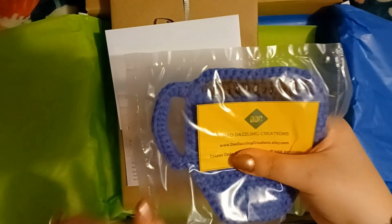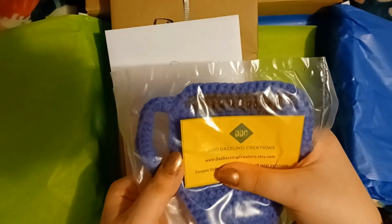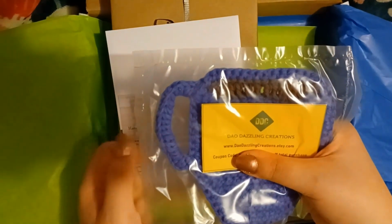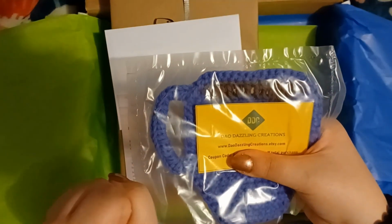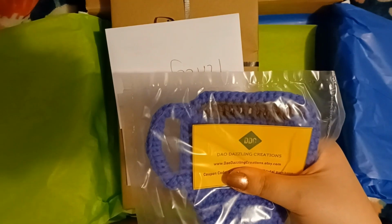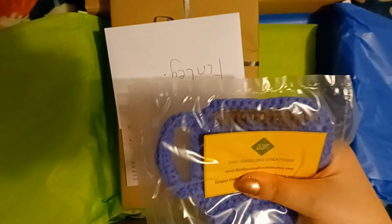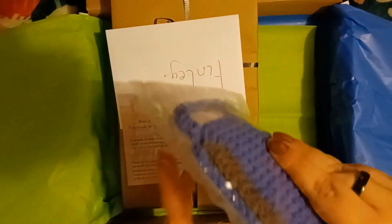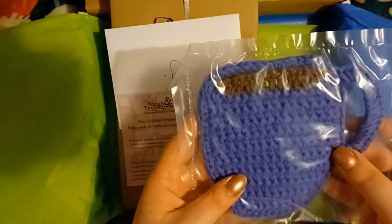and I'm going to do my best to hopefully be able to cover that up when I'm editing for when it was visible before I saw it. So I apologize, Dazzling Creations, for possibly flashing your discount code for a moment, but I really do hope that I remember to cover that up then. And I'm going to turn it over so that it's not showing. And it looks like a nice little crocheted coaster that's shaped like a mug with a drink inside.